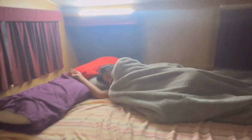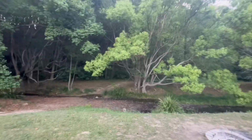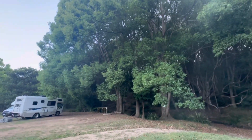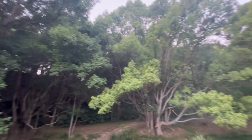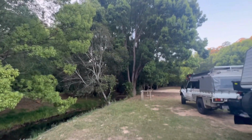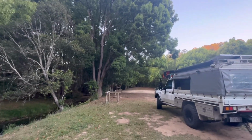Started to wake up. Good morning. Second day of holidays. We've arrived. Let's have a look outside. Oh, it's a beautiful day. Morning. So this is the morning over here right now where we stay. I heard the rooster.